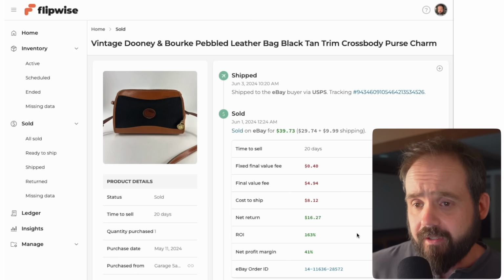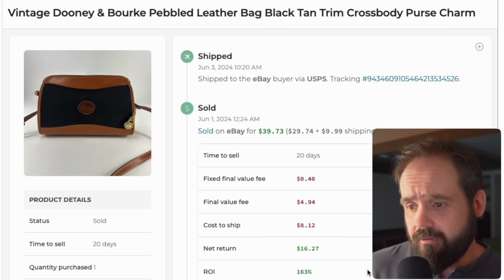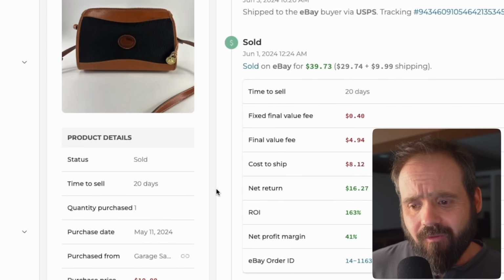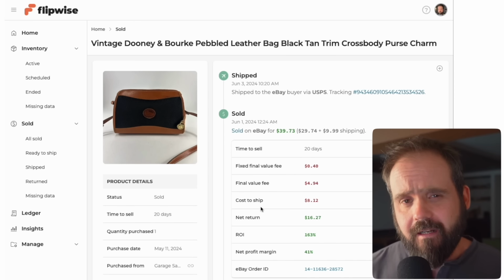Coming in at number 9 is this vintage Dooney & Burke purse. My wife bought this at a garage sale about 3 weeks ago. It looks like it took 20 days to sell. We paid $10 for it, I think. Yeah, $10, which is a little bit high. It's kind of hard to price these things. I'm not really sure what constitutes a high-value Dooney & Burke purse and what is not a high-value one.